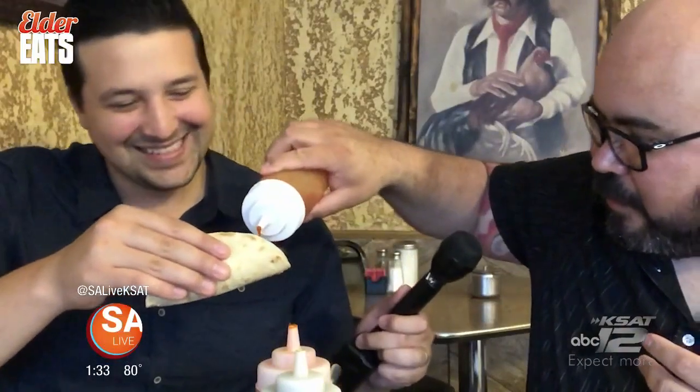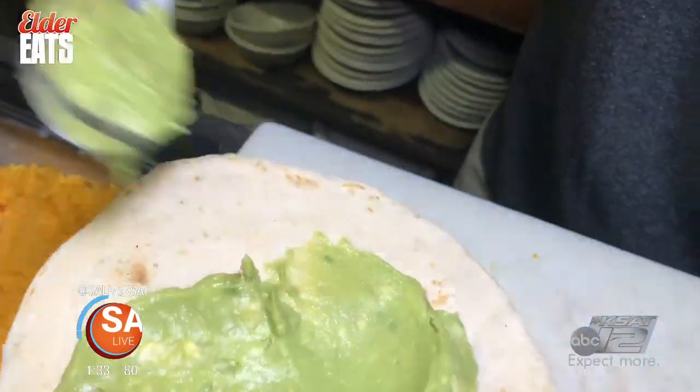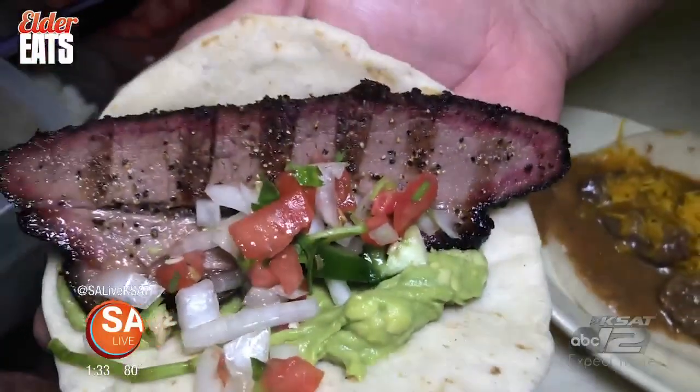Last but not least, we have the brisket taco. Oh, here we go. I'll take over the show if that kills you, man. Yeah. Hey, it's a little guac. You got the pico de gallo on there. There we go. Cheers. Ghost pepper sauce at 7:30 in the morning. I got my phone on standby, EMS. I got 911. I just need a hit call. That's it, man. That's it.